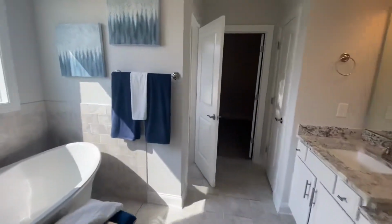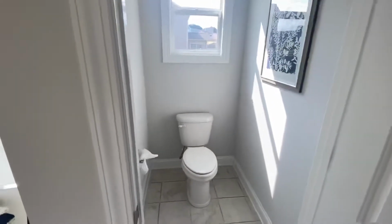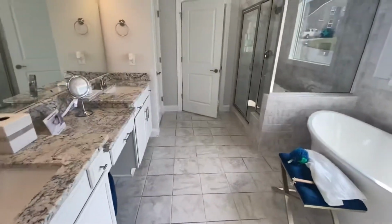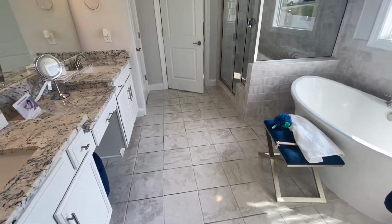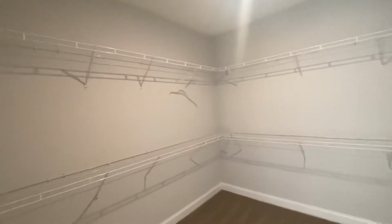And as we go along here, you do have a water closet. Be able to come in here and do your business and not be disturbed. Look back through here. Beautiful tile work that's in these homes. And you have a huge walk-in closet.